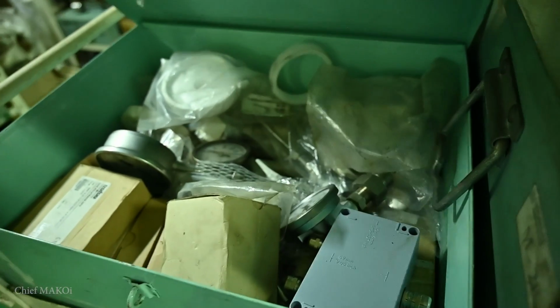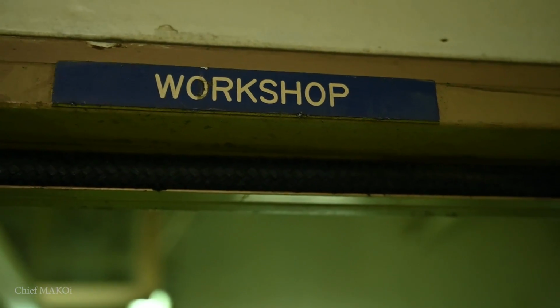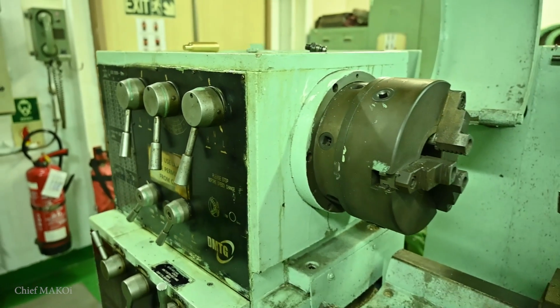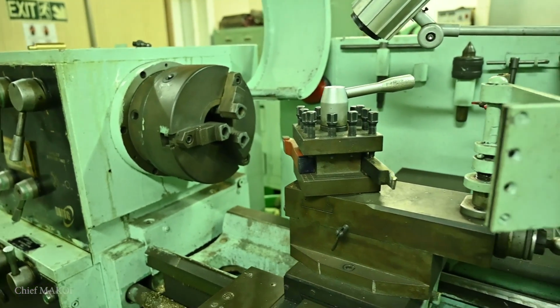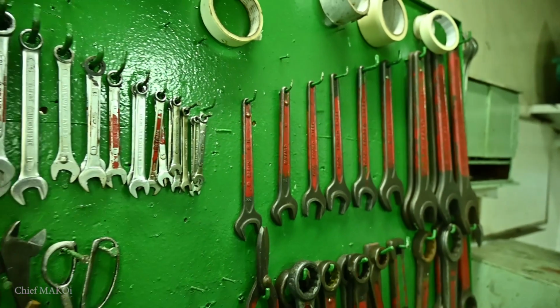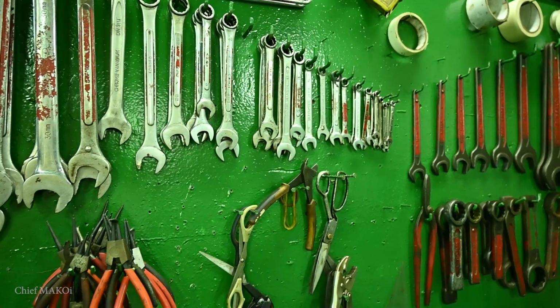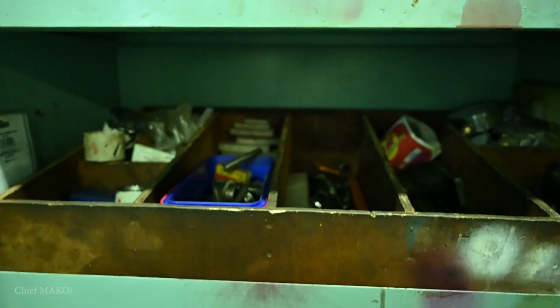Now, in case there will be a scheduled major overhaul wherein a lot of spare parts will be needed, those have to be ordered in advance. The engine room also has its own workshop with a lathe machine, electric arc and gas welding equipment, and a variety of tools. So marine engineers can fix pretty much every machinery on board as long as they are provided the necessary materials to do so.